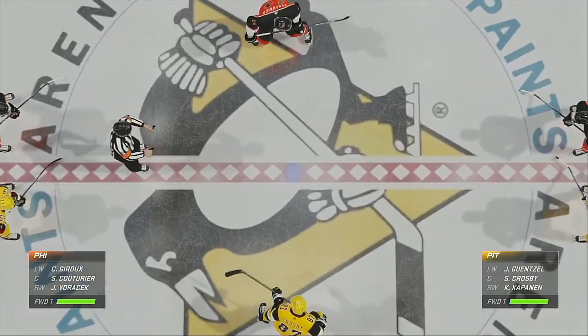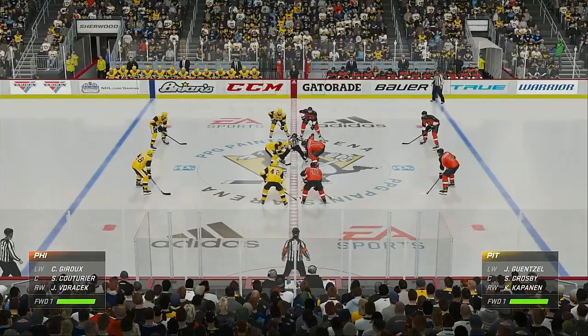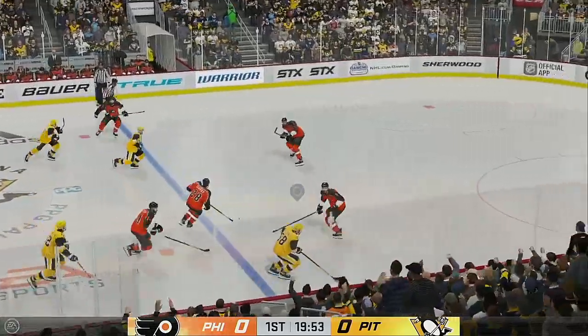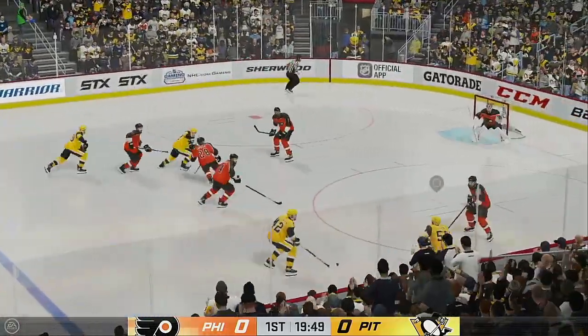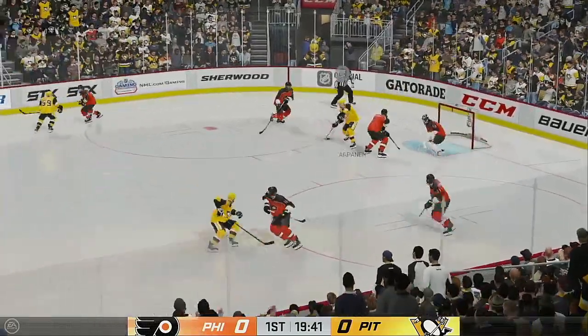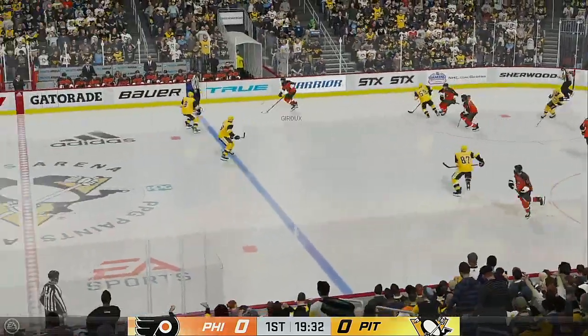The officials there at center, and I think we are about to get this one underway. Puck is dropped to that hockey. Letang's got it against the boards. Moves it quickly over to Kapanen. Oh, what a save with the stick by Hart. He's sharp on that one. Nowhere to go for the puck.